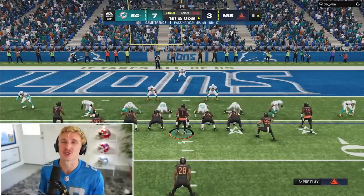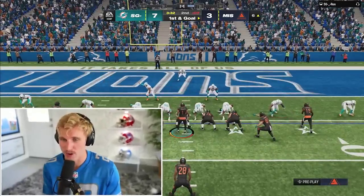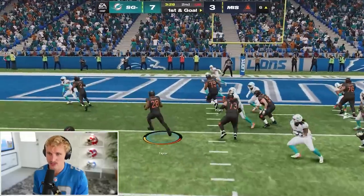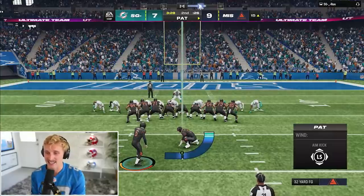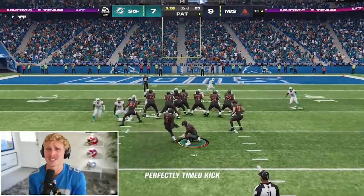Yo, people have been telling me to try juking without the sprint, like without holding sprint. Kind of try it here. Well, I don't actually need it. Never mind. I'm taking my touchdown. Hey, 10-7. That was an easy, easy return drive.